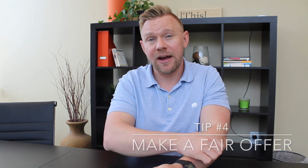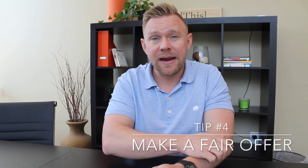Tip number 4 is make sure you place a fair offer, place a fair bid on the house. So when the demand is high and the inventory is low, sellers may often get multiple offers. So you don't want to overpay, but you also want to make sure your offer is fair on the price. So you don't want to find a house that you love and then miss out because you tried to save X amount of thousands of dollars on this end, which changes your payment $50 a month or whatever it is.